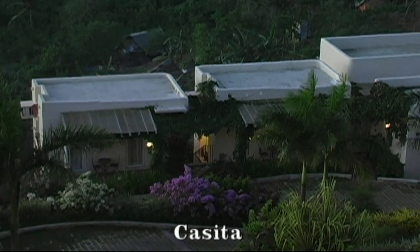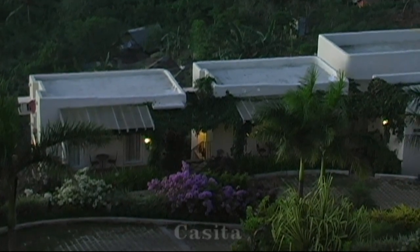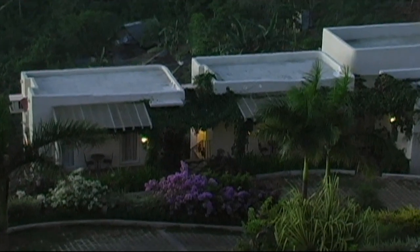Here you have the private casitas. Now these are absolutely fantastic. It's really one of the few resorts on the island that actually has something so unique like this.